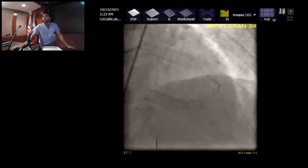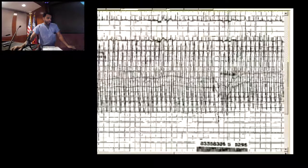Are you going to show us some waveforms? Yeah, I have the waveforms here. They're just a little sideways.